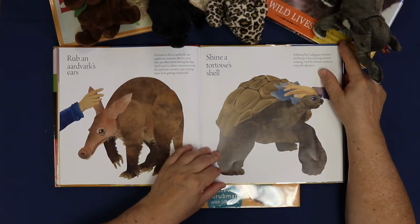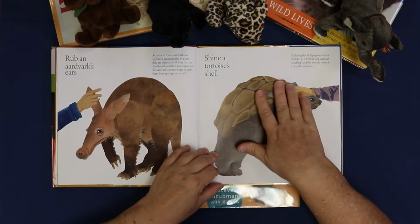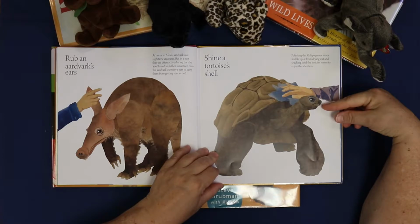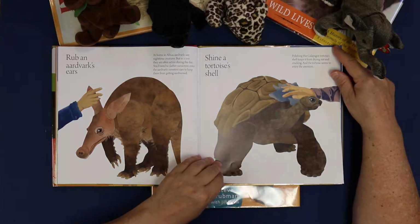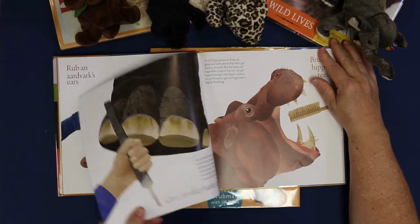Shine a tortoise's shell. Polishing the Galapagos tortoise shell keeps it from drying out and cracking, and the tortoise seems to enjoy the attention. Do you remember we saw those giant tortoises in the first part of the zoo visit? Oh, I would love to get in there and shine those shells, I tell you.